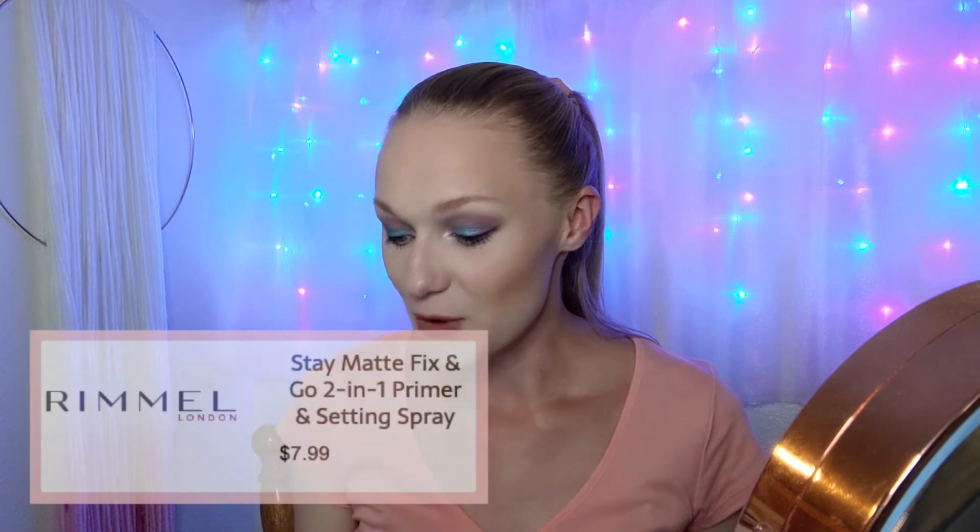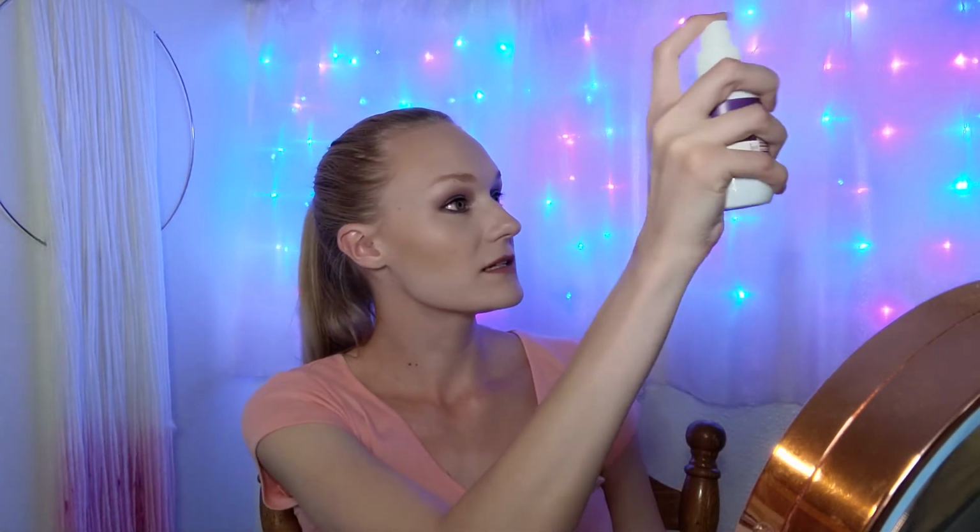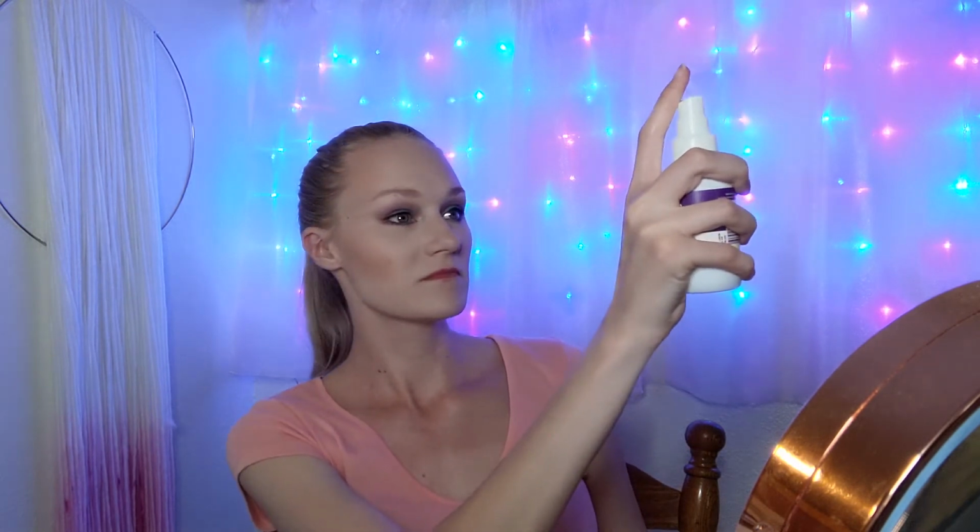All we have left to do is set the face. So to set our face, we are going to use the Rimmel Stay Matte Fix and Go 2-in-1. It is a primer and setting spray. So if we wanted to, we could have set this on our face before even putting the foundation on, but I did just want to hold on to it and just use it as a setting spray only. So opening this guy up. All right. And I like to just do a spray off to the side first, just to get it going. Ooh.